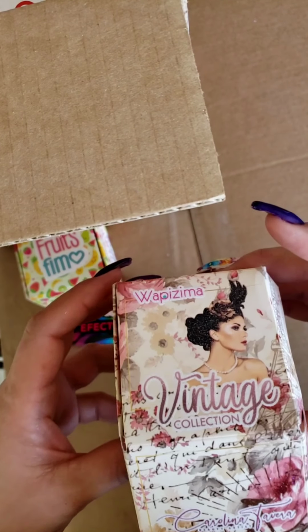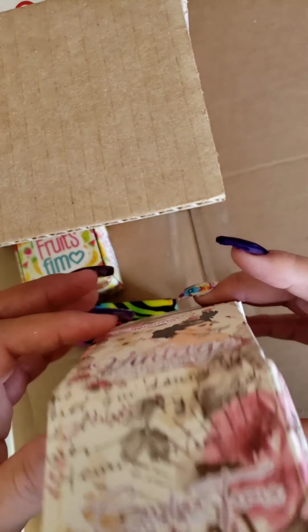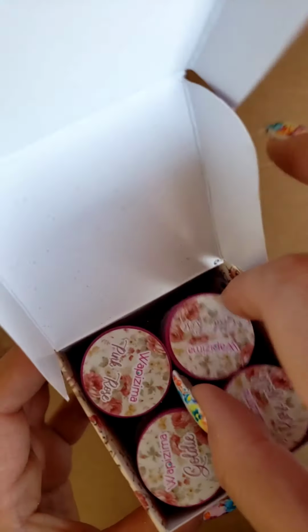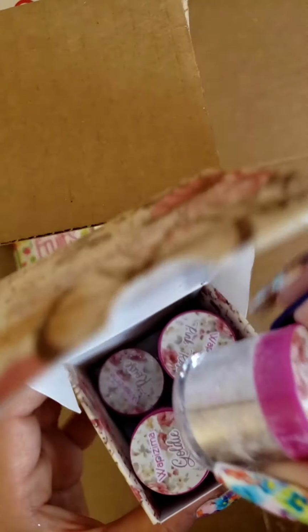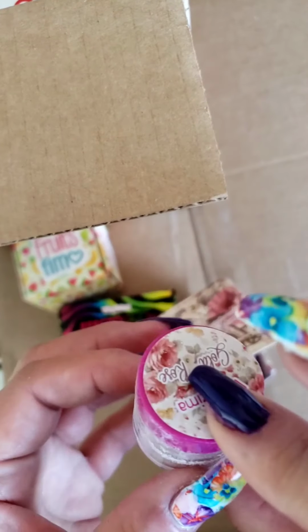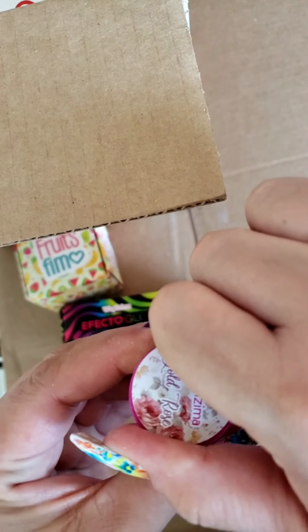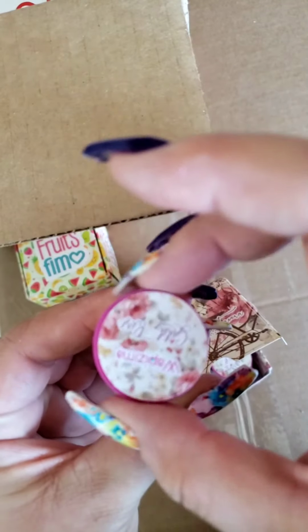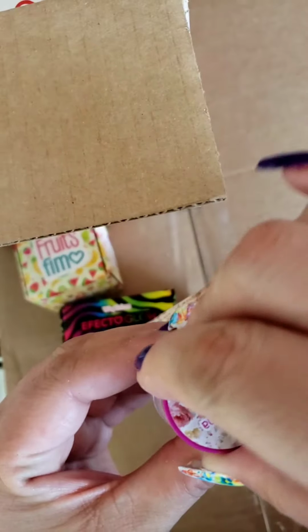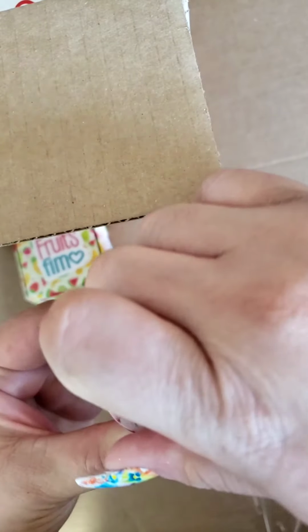This set right here was 200 pesos, meaning the set, I think there's 8 in here, and basically would be $10. And honestly, I've checked these out here, and a set like this is like $36, so not bad, huh? There you go. That's acrylic. That's one set. This is like the vintage set. I just thought it was so pretty.